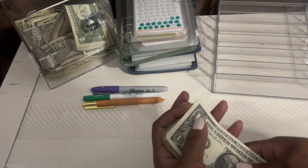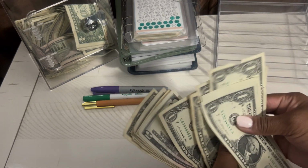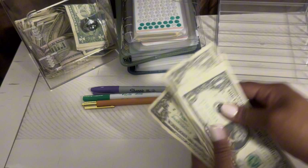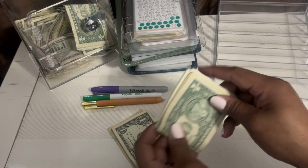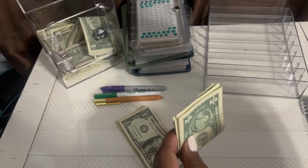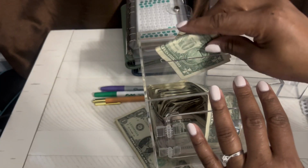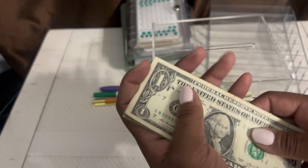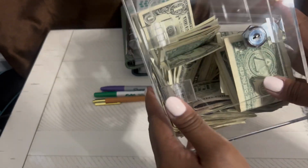So let's count up and see how much we are putting in here this week. 1, 2, 3, 4, 5, 6, 7, 8, 9, 10, 15, 16, 21, 22, 23, 24, 25, $26. We are putting $26 in. Let me back up some. I'll just bring it up a little bit closer so you all can see. We're going to put in $26 today. Come on, work with me, not against me. It's really starting to fill up.